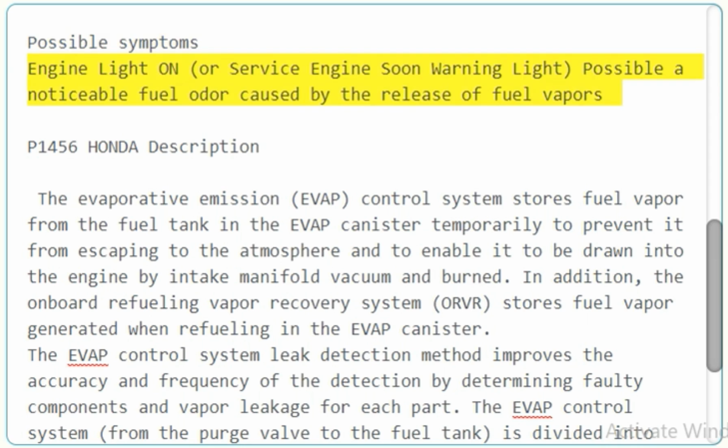Possible symptoms: engine light on, or service engine soon warning light, possible unnoticeable fuel odor caused by the release of fuel vapors.